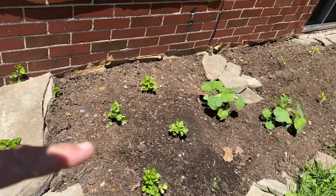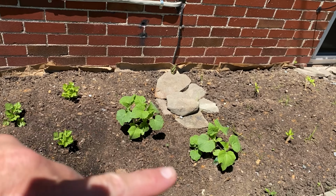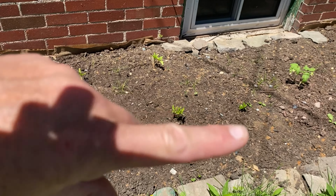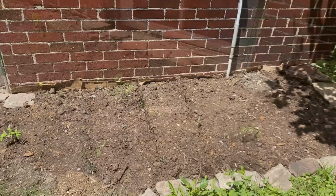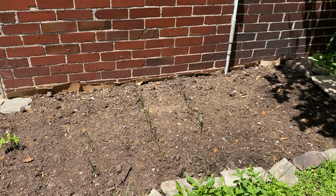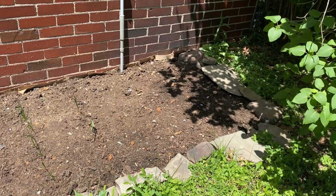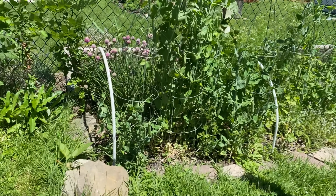We've got celery, cucumbers. This is jalapenos that I grew from our Brandywine tomatoes that my coworker gave me. And this is onions. These three rows just sprouted up. And over here we have 1, 2, 3, 4 potatoes. This was my first vegetable garden situation over here.